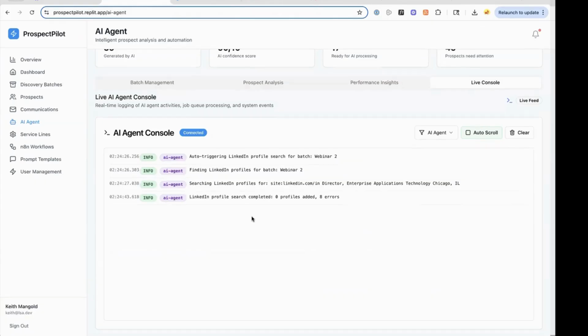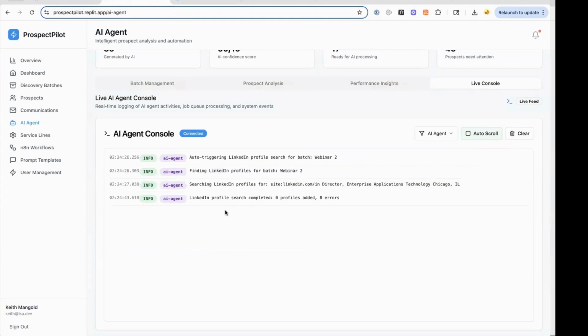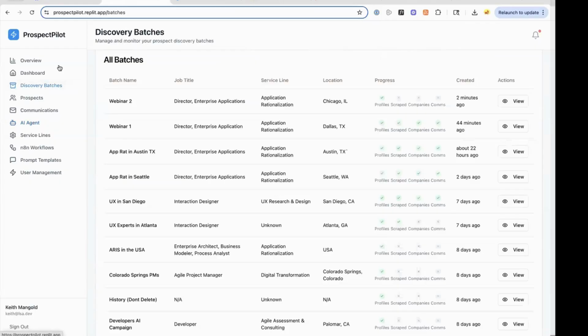And it's just figuring, for some odd reason, it's going to argue with me right now. But anyways, so it knows it's going to do that.